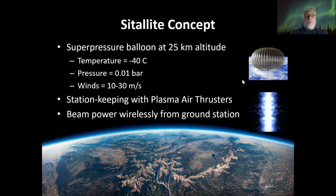So this requires beaming power wirelessly from the ground in order to provide the consistency of station keeping at that location. In this manner, there's no batteries required, there's no energy storage required on the device, although there might still be some amount just for limited periods of occlusion, but it can have a very long duration measured in many months, maybe even a year.